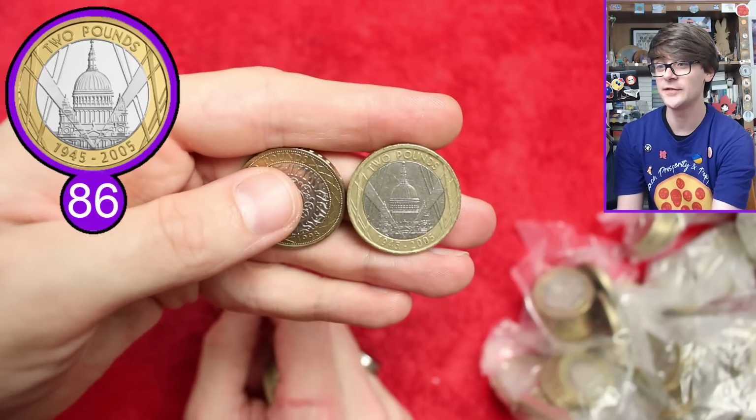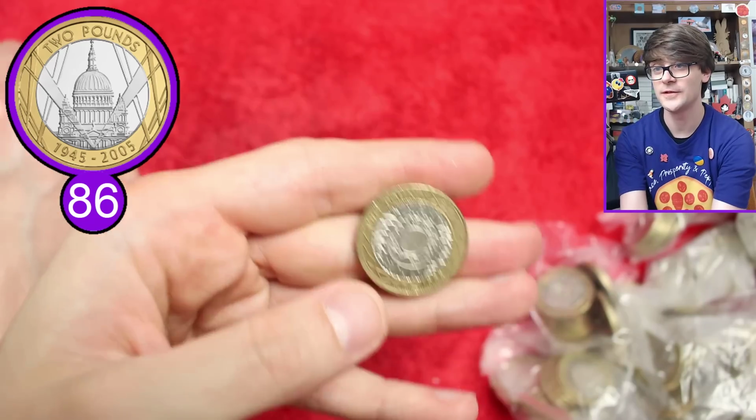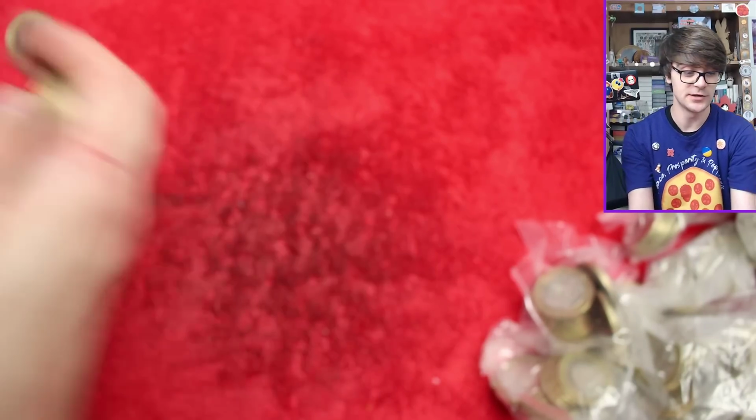Oh, we've got the VE Day anniversary there. Most common commemorative 50p out in circulation.